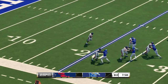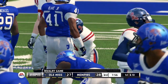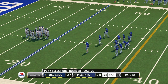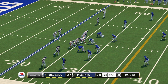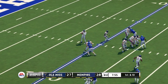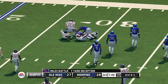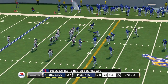From his own goal line, he's to the 20. They'll bring him down at the 26-yard line. There's still plenty of time to keep running their offense as usual here. I don't think they need to feel any anxiety about trailing. Gets it out to his receiver in a hurry. And down he goes at the 32-yard line. Gain of 6 yards. That'll bring up second and 3.